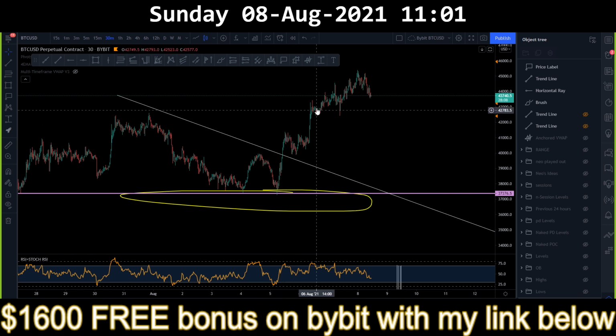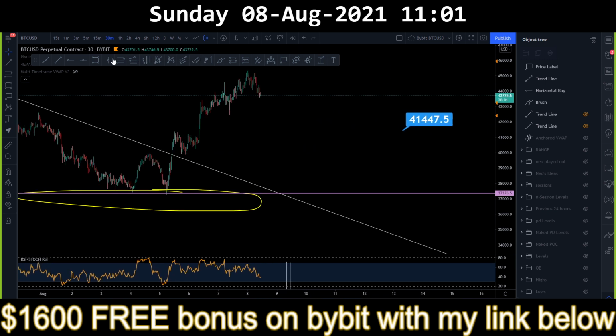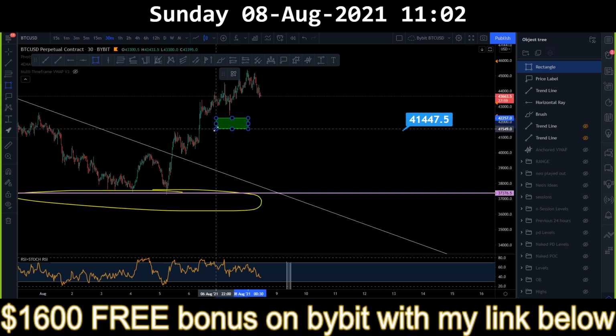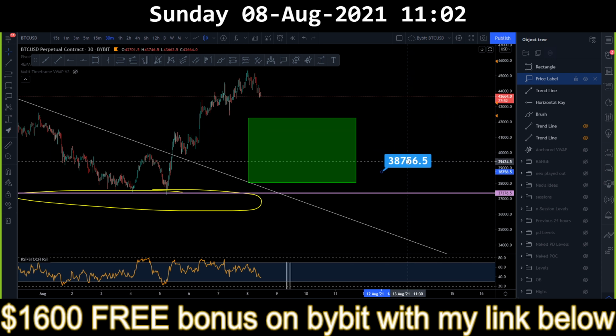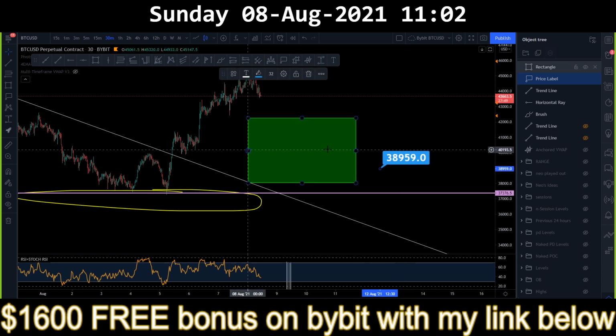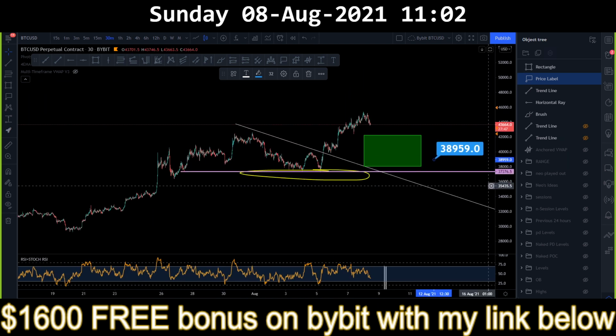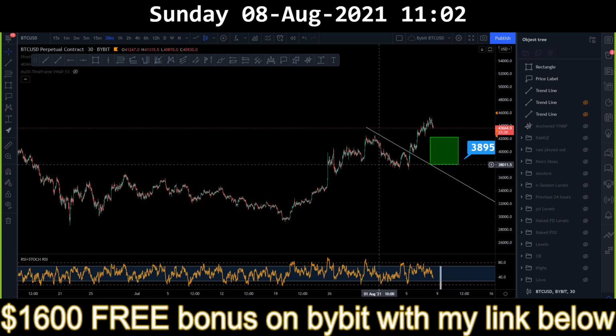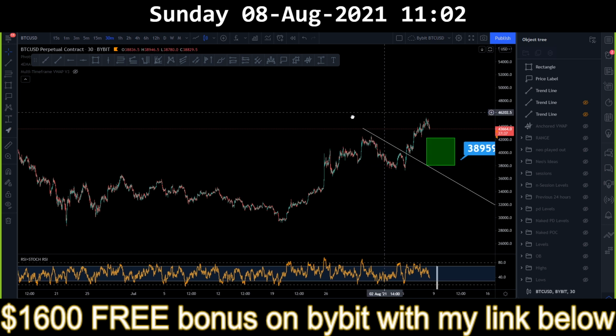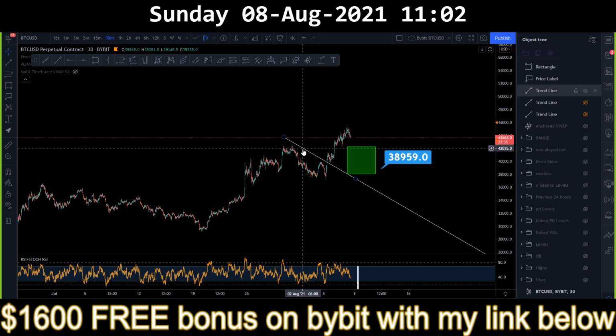So this is looking pretty primed for a nice pullback to fill in these inefficiencies right here. That's why I drew this box, because it could be around this area, or it could be all the way around here. So we're looking at 42,000, 41,500, all the way down to the 38,500-ish area, which could be a nice area to get into a long position if you haven't done so already, based off of Crypto Research's previous videos, because I do remember watching those, and he called it 100% before it even happened. So congratulations to you on that.